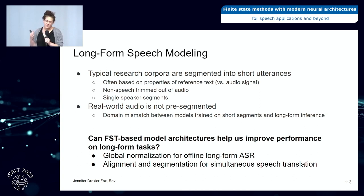This means often that the audio has been trimmed to exclude things like silence and non-speech, and we tend to have just single speaker segments. As I said, this is in contrast to the type of audio that we're actually trying to transcribe or translate in real world scenarios. You can think about a whole podcast or a lecture or a meeting recording. It doesn't come with any pre-segmentation.